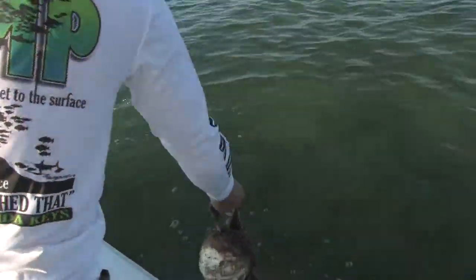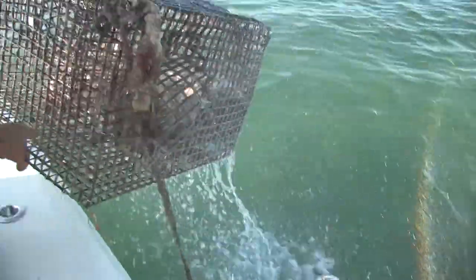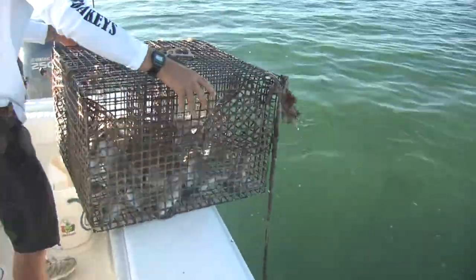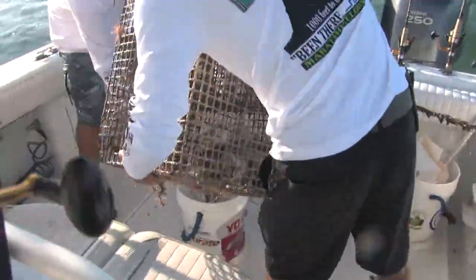Well, we just pulled a trap. We got some live baits in there, pinfish. So we got a good start to the day. There we go. All right, hey, we're loaded up, man. Loaded. So we're good to go.